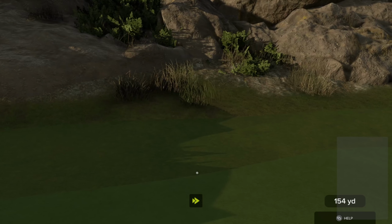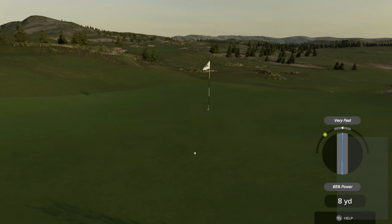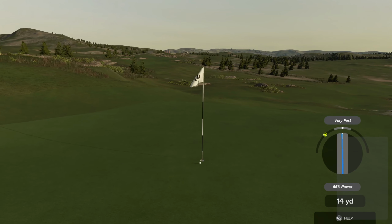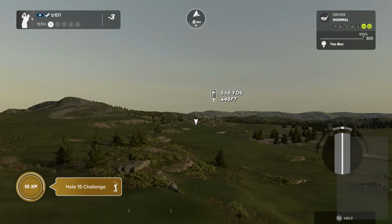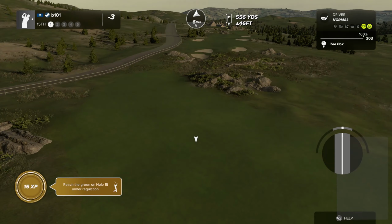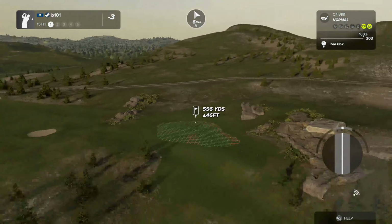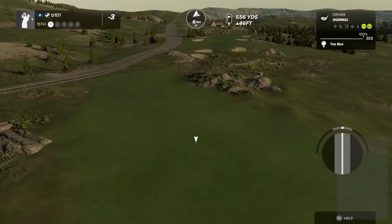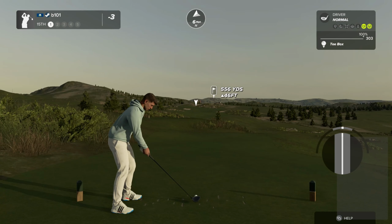Not the shot. Ooh. Hey. I mean, the most ridiculous playthrough possibly ever in terms of the number of good breaks we've had. Still only at 3 under. Okay, cool, par 5. This is some very inhospitable land.